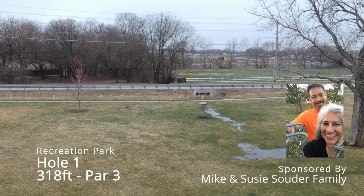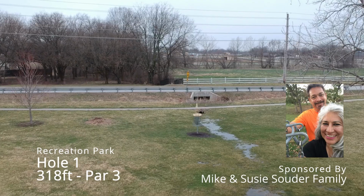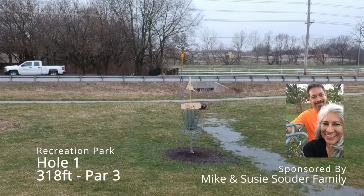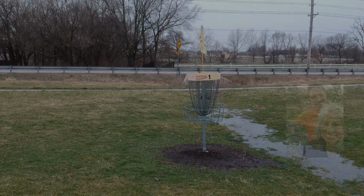There's not much to say about this hole. There's OB left on the sidewalk. The sidewalk that bisects the hole is not OB. That sidewalk that you see long is out of bounds. It's just a nice, straightforward 318-foot shot.